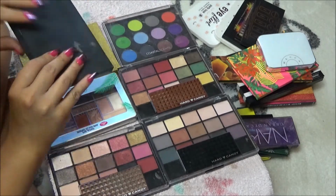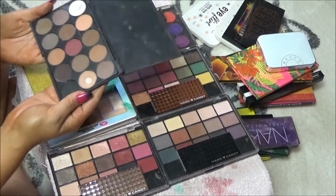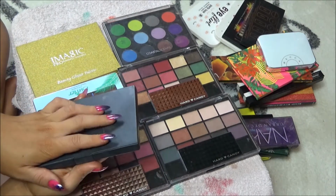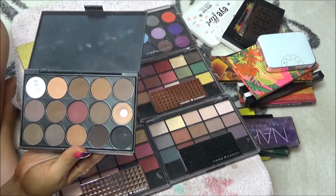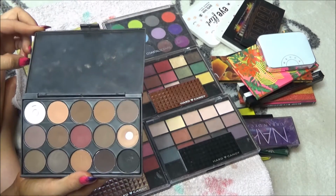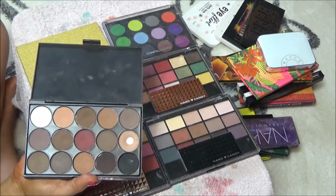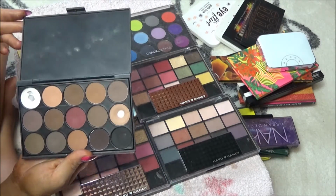Okay, so this one, I think I really want to keep. This is only sentimental. I think this is pretty much one of the very first eyeshadows I really dove into and used a ton of, and really got to know what it was like to blend eyeshadows. And I got it off eBay. Literally, those were my first experiences with makeup, buying it from eBay.